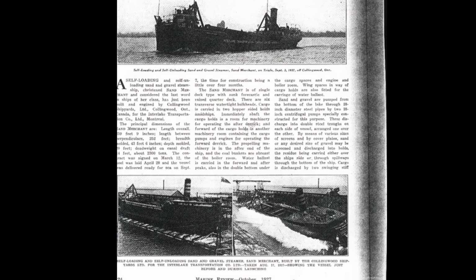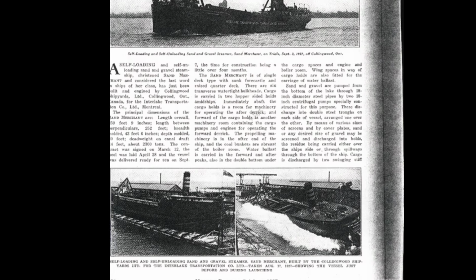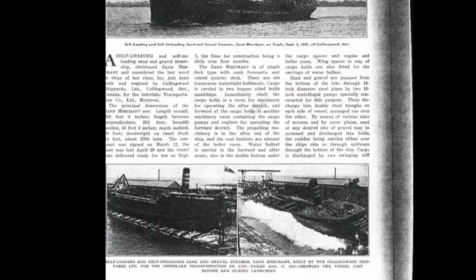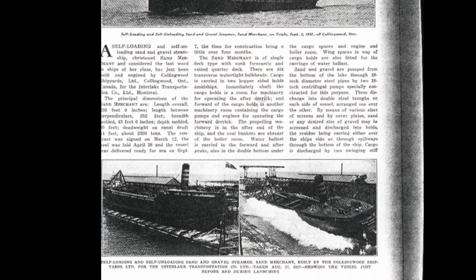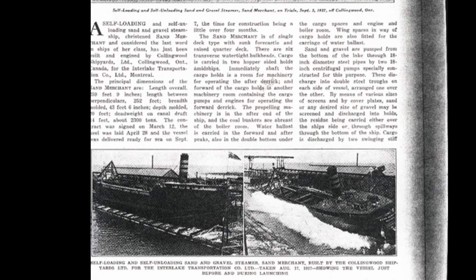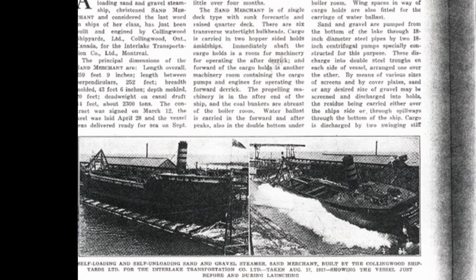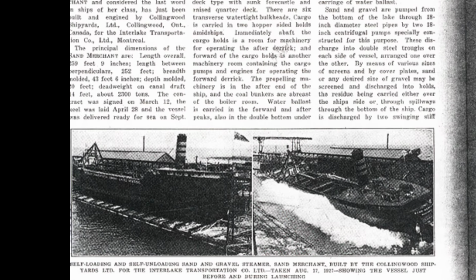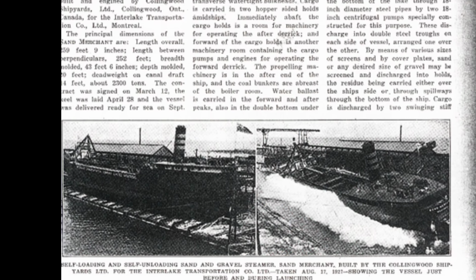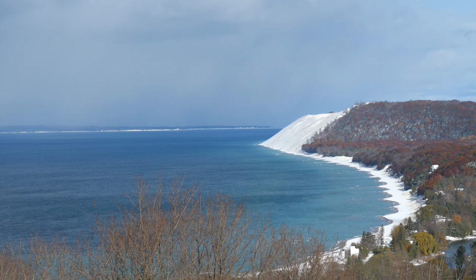Mapes and Friedan operated the Sand Merchant. However, that would change in 1931, and in that year the Royal Trust Company of Montreal would take possession of the Sand Merchant. They would charter her to National Sand and Material Company of Toronto. She would operate on and off in 1932. However, in 1933 she would not operate at all.